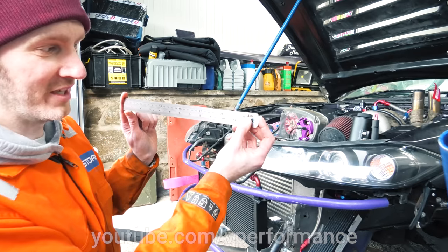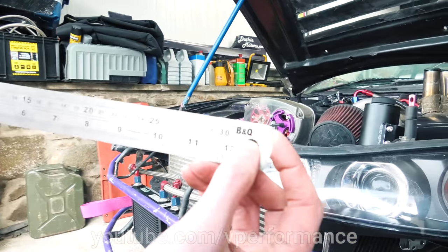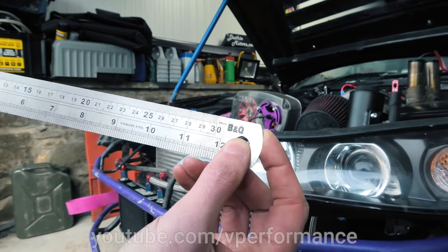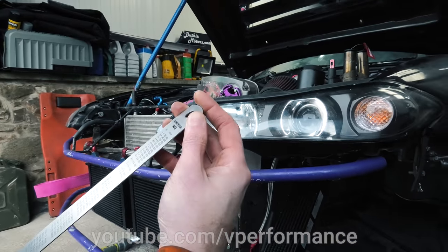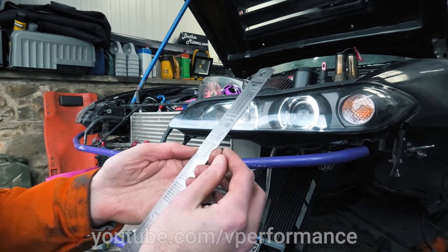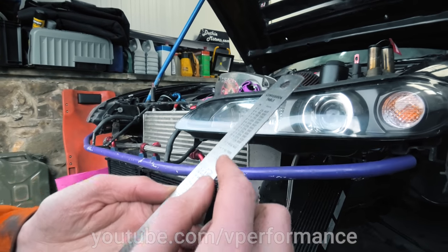And this is a proper B&Q scale issue. This isn't like one of those AliExpress jobs. No, he's spent at least £4 on that. Oh, it's got tables on the back as well. Wait, hold on. Where's 8mm?